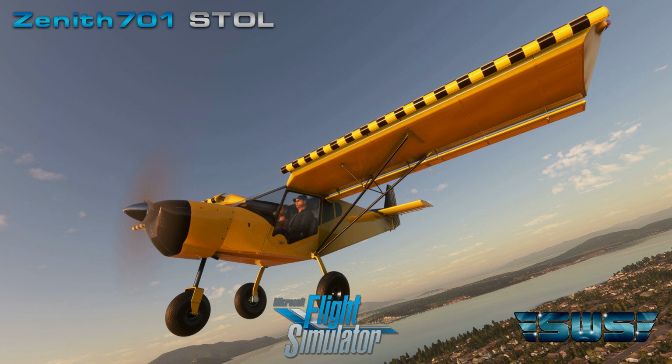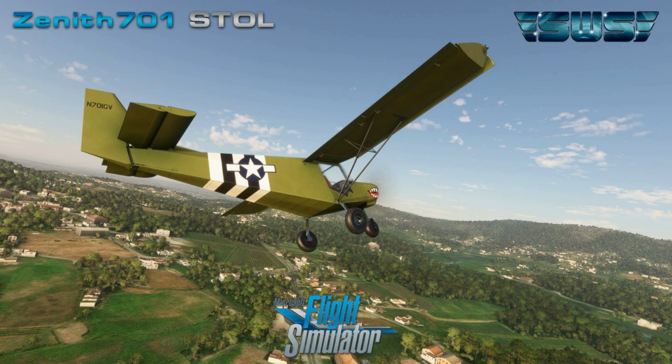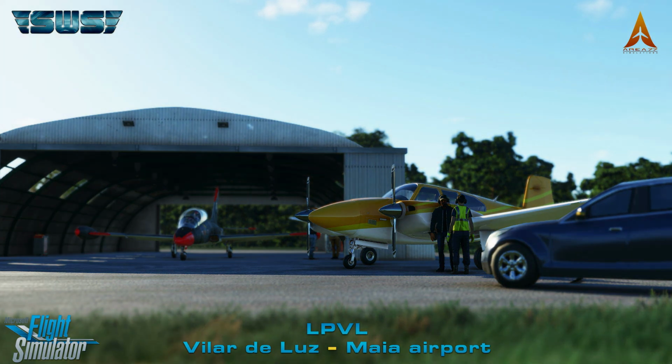Next up in line is SimWorks Studios. They've recently announced the Zenith CH-701 STOL aircraft for Microsoft Flight Simulator. This is right now in development for the simulator, and the ultralight aircraft is popular amongst pilots thanks to its short takeoff and landing capabilities and also the powerful engines and maneuverability. This was first introduced in '86. This aircraft, the STOL CH-701, has actually been developed with the help of other partners too. We don't have the exact nitty-gritty details about this aircraft yet.